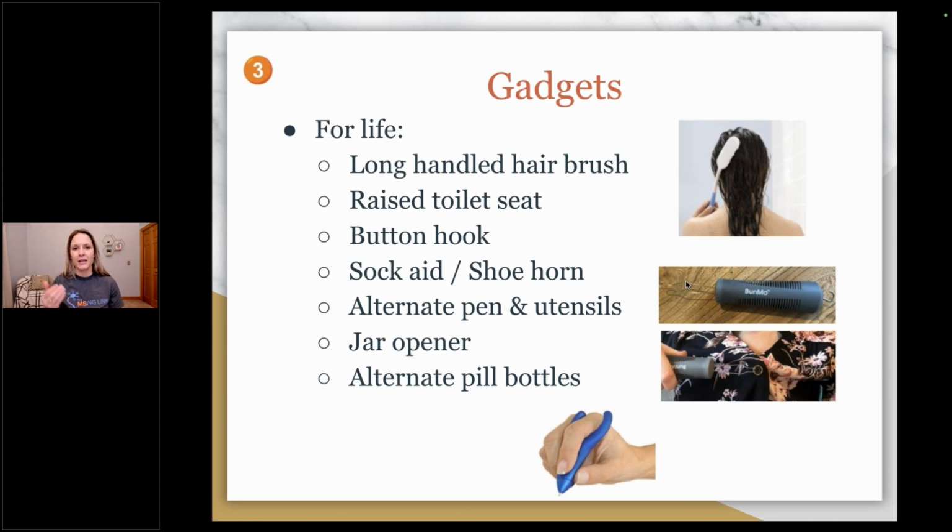But you can also get a button hook so that when you're in the thick of it, if it's the morning and you got to get going, you don't have to try to strengthen and do the buttons at that time. Grab the button hook and you're good to go. Similarly, a raised toilet seat can be helpful. Sock aid or shoehorn, it can be really tricky to put socks on with our hands. So using something like a sock aid can make that helpful.